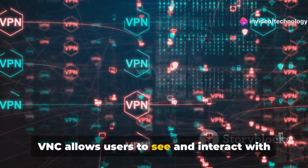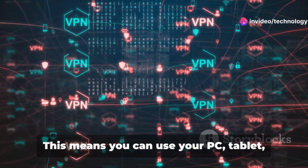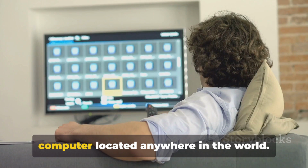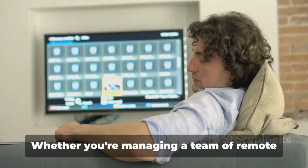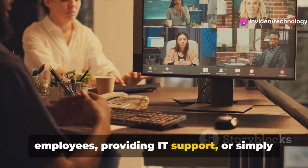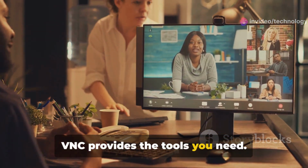VNC allows users to see and interact with the desktop of a remote computer over a network connection. This means you can use your PC, tablet, or even smartphone to control another computer located anywhere in the world. Whether you're managing a team of remote employees, providing IT support, or simply accessing your work computer from home, VNC provides the tools you need.